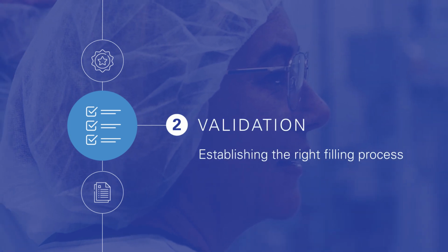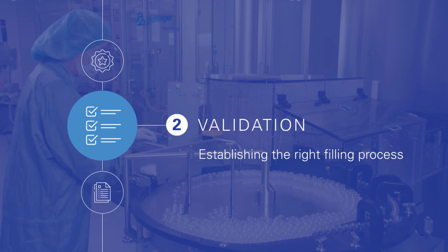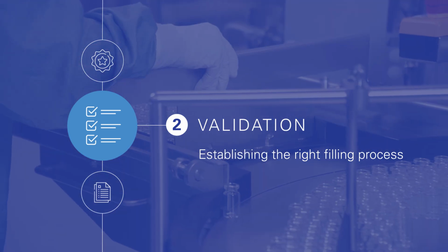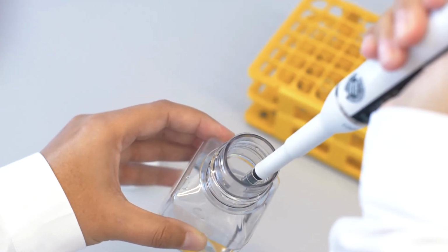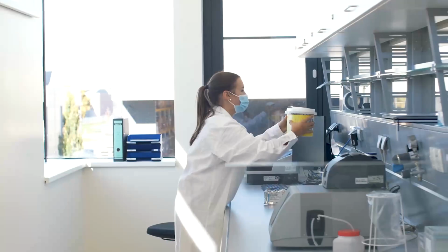Validation is the next step that comes after qualification. That's developing the right process for your molecule, the right filling process. The aim of a validation process is to achieve a process that's at the end robust and meets all specifications at all times. It's very important to start with the validation process at the very beginning. So that's filter validation, that's media runs, that's testing methods. To start early on with validation will help you to get all information needed for a process validation at the end of your development.